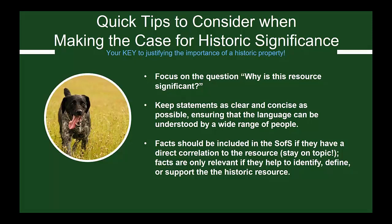When you're doing these statements of significance, focus on why the resource is significant. Stay on course. Don't get distracted by larger history of the community. Just tell us why that specific resource. You want to be clear and concise as possible. Don't use a lot of jargon. Use language that the general public knows.